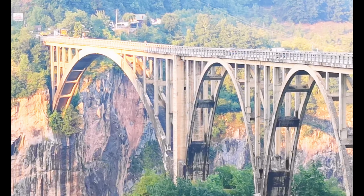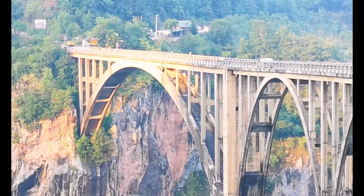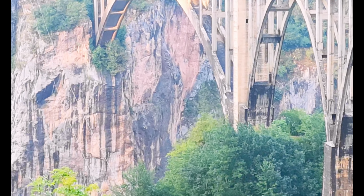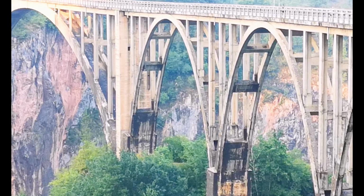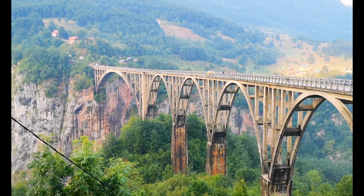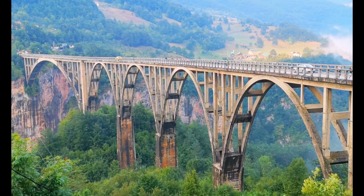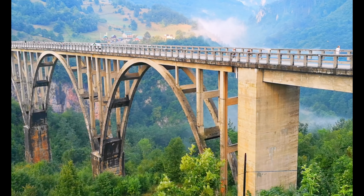Beyond rafting, Tara Canyon offers a plethora of activities, including hiking, biking, and wildlife spotting. The pristine environment of the canyon serves as a haven for nature enthusiasts, where you may even spot rare flora and fauna. As you explore Tara Canyon, you'll be engulfed by the untamed splendor of Montenegro's wilderness. It's a destination that promises to etch unforgettable memories of nature's grandeur into your soul.